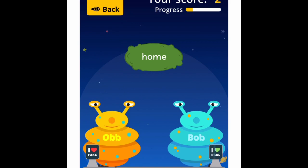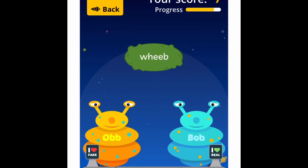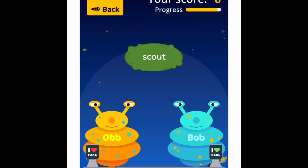Oh, home with that split digraph, definitely real. Or hall. I'm not sure about that. I don't think that's spelt like our school hall. Oh no, we were wrong. Sound. Birth real? Yeah. Well done. Time. With that split digraph, we definitely know that's real. Tuba. I think that's a musical instrument. Weeb. No, I've never heard of one of those.